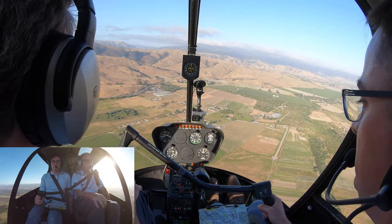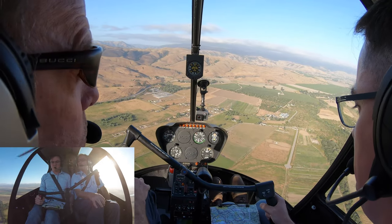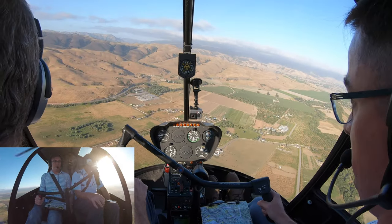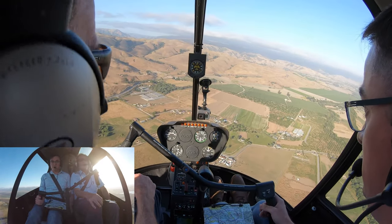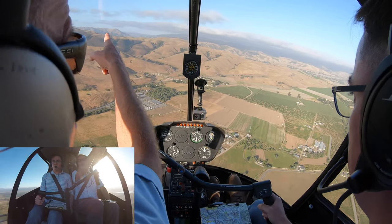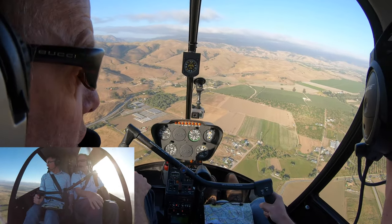All right. Right over here, we'll follow the road. This is 152 going to Las Banas. All right, I think it was far enough out.